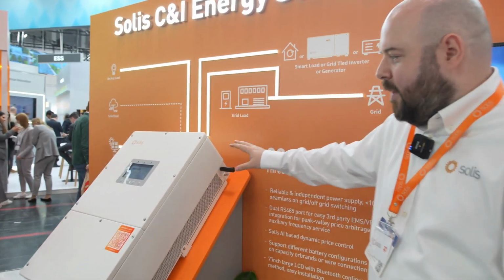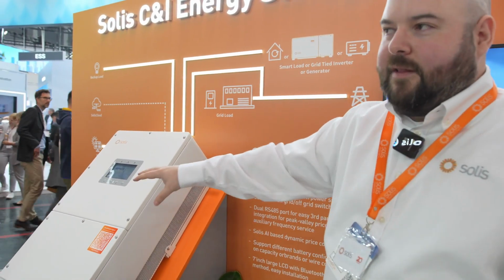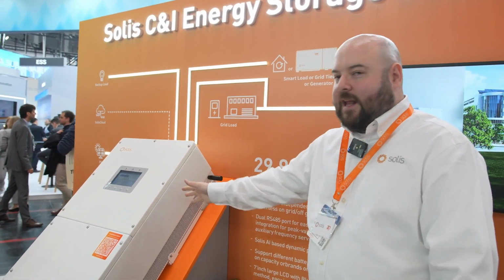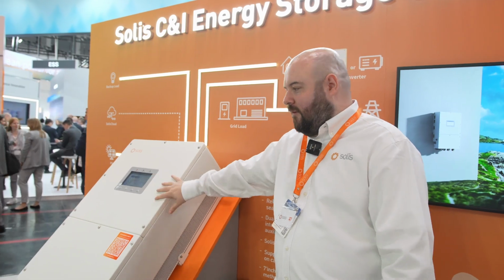This is now our 30 to 50K model. Again, it can be paralleled up to 6 units, so this can create 300 kilowatts. Because these units are hybrid, they have a DC charging circuit, which allows you to use more PV. So you can actually use a 200% DC to AC ratio, which means that you can actually put 100 kilowatts of PV onto a 50 kilowatt inverter.